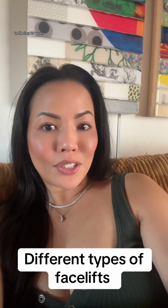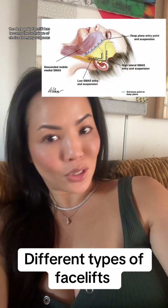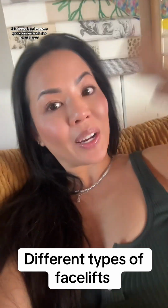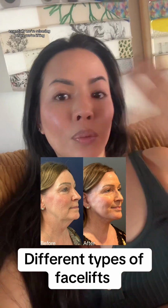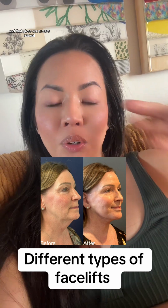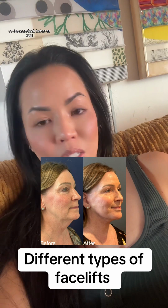In the last 10 years, the deep plane facelift has become the technique of choice for many surgeons. This is also my preference. This technique involves going underneath the SMAS layer and releasing some of the facial ligaments that are pulling things down. Essentially, we're releasing before we're lifting, and that gives you a more natural, longer lasting result. There's less tension on the skin, so the scars look better as well.